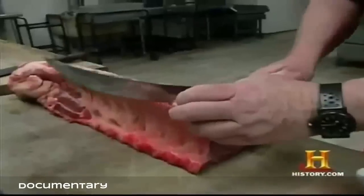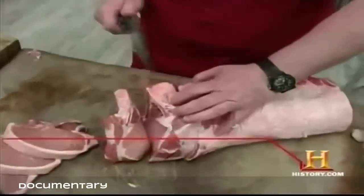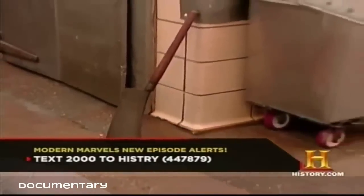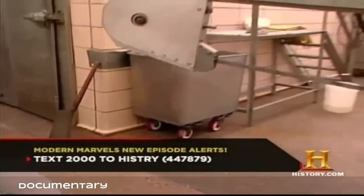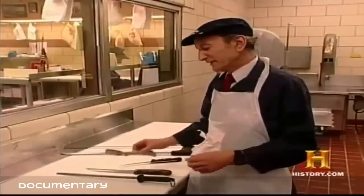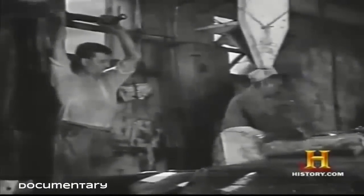The classic image of the butcher includes a formidable looking blade known as the cleaver. But 20th century technology made the cleaver obsolete. The cleaver was used much more because they probably didn't have a bandsaw. What they did, they used a steak knife to cut through the meat, then they used the cleaver to cut off the bone.